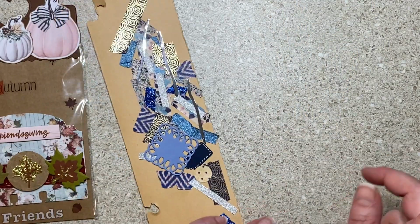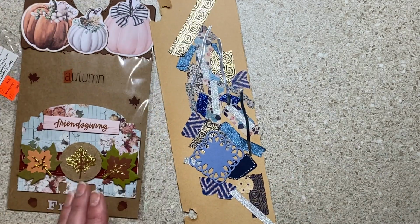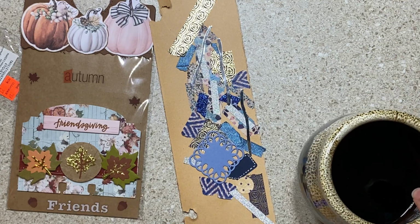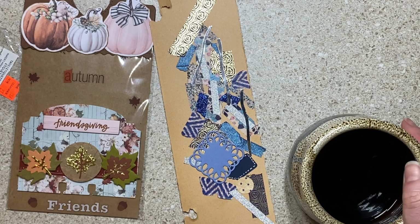Then I have some more things to show you, but this video's gotten long. For Smash That Small Paper Pad, the gnome paper didn't get chosen. I did make cards with that, and I'll put that in a separate video so you can see it.